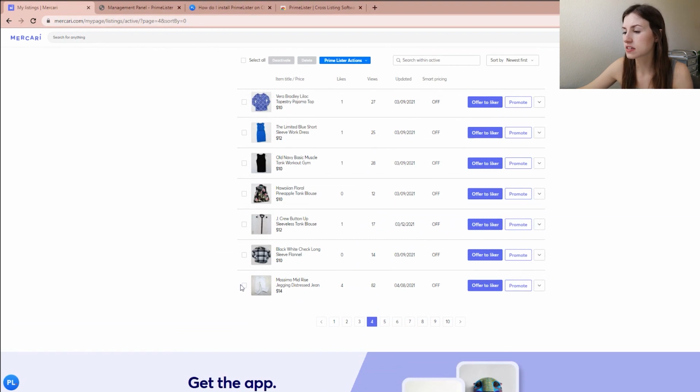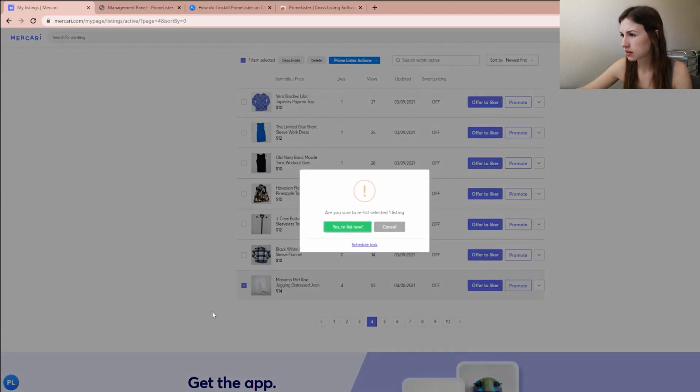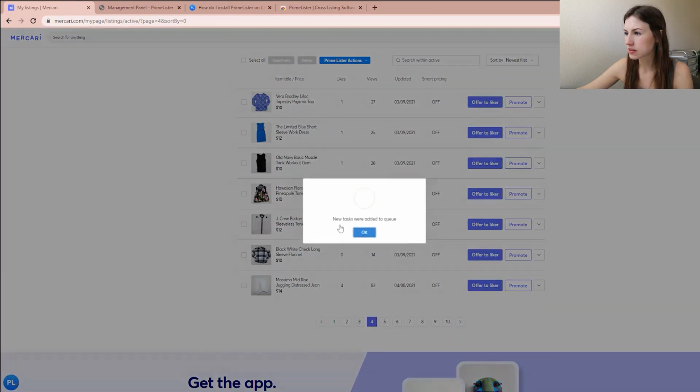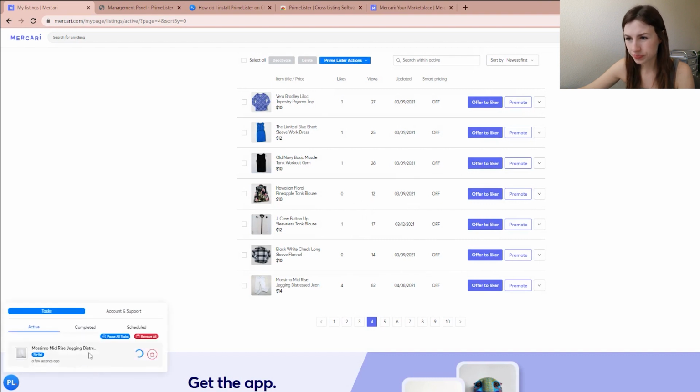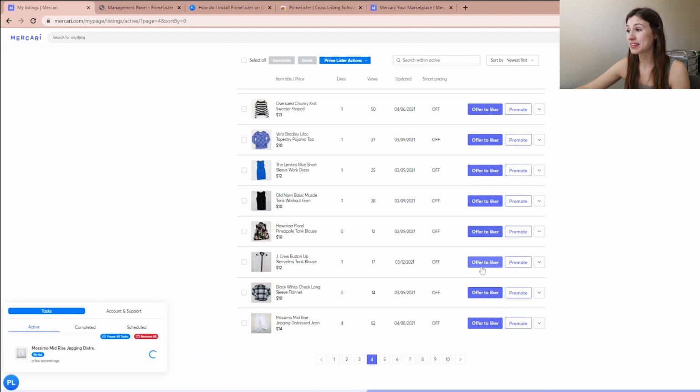Then I can click this little box, and up here it'll let you know the type of actions you can do on it. I'll click that, and I'm going to say relist. And I'm going to say yes, relist it right now. Then it gets added to my queue, which is in this little bubble, and I'll show you the tasks that are active. It's currently opening up another tab, and it's more or less copying and pasting what I already have. That's why, if you want to change the price, you have to go in there and add the price, and it'll work on relisting it while I continue sending offers to likers.